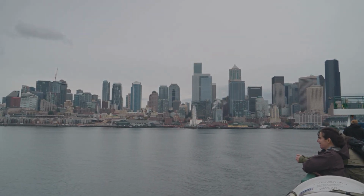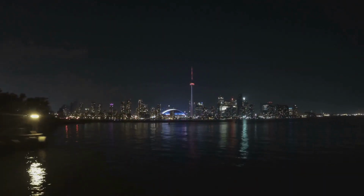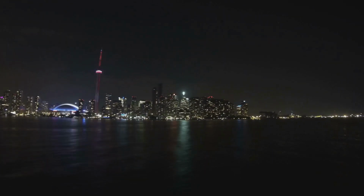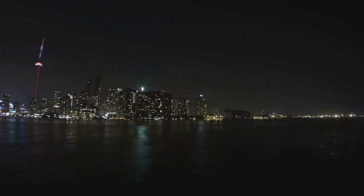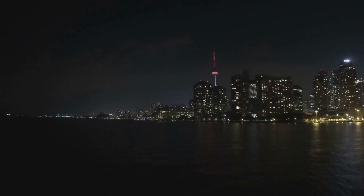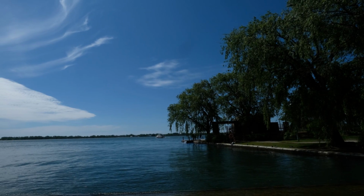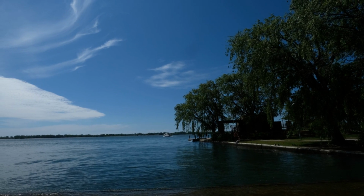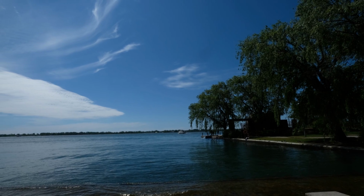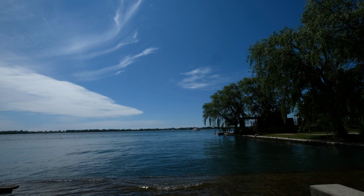The fresh air and open water will instantly make you feel more relaxed. As you cruise across the harbor, take a moment to soak in the views of the Toronto skyline. It's truly breathtaking. The cityscape looks even more impressive from the water. Once you reach the islands, you'll be greeted by a different pace of life. Think lush parkland, sandy beaches, and charming boardwalks. It's a stark contrast to the concrete jungle you left behind.